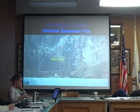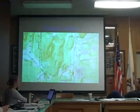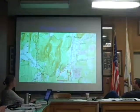Kensington Estates is a 55-acre parcel that's off of Westhampton Road and Glendale. There's three access and frontage points, Westhampton Road, and two off of Glendale. This is a USGS locus map, which shows our parcel and the surrounding areas.